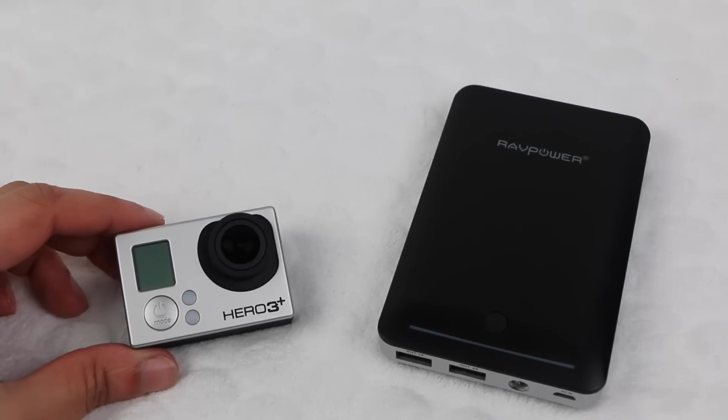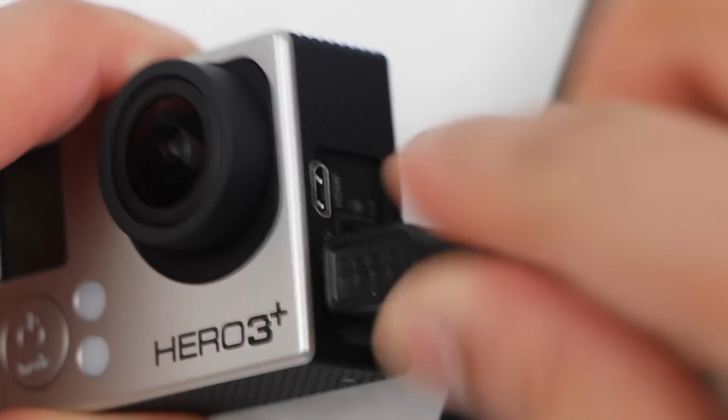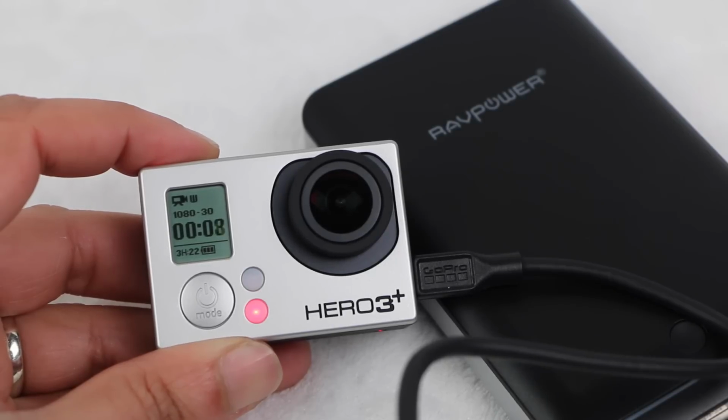One particular item of interest is this GoPro Hero 3 camera. One of the big downsides of this superb camera is its short battery life. Not anymore. Connect the 2A USB port directly to the GoPro and enjoy hours of recording time, certainly more than enough to easily fill a 64GB memory card. For those GoPro users with an interest, I'll be testing the recording times with a GoPro connected and post my results in a separate video.